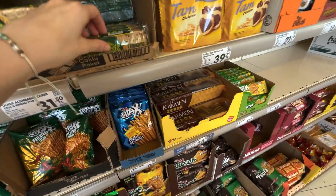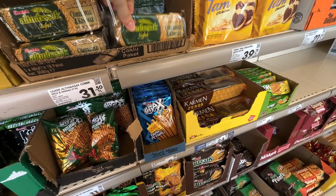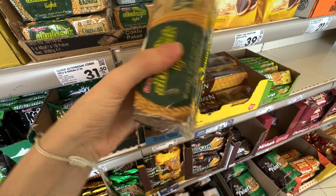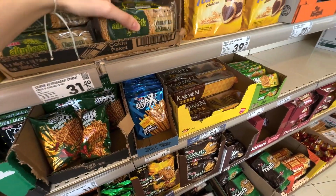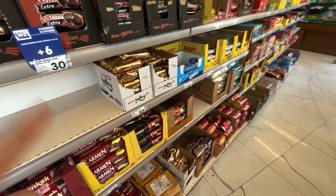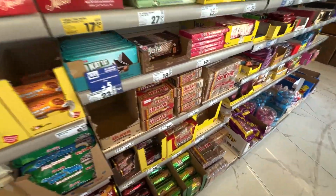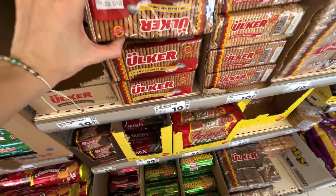Choosing something to have quickly at home. I will go by intuition, I guess. I think I will get something simple, maybe those.